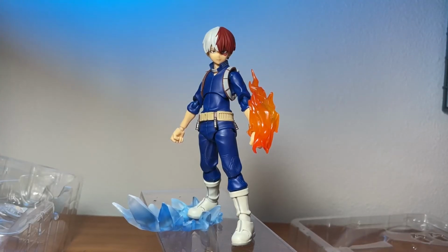Okay, this is kind of a final thoughts thing because this is a cool pose. It's a very vanilla pose. He's just standing upright. He's got his two quirks activated. And I have to say, as much as I have ragged on this because it doesn't look exactly how I would want Amazing Yamaguchi to do it, I still think that if you put this up on the shelf with your My Hero collection, that's without a doubt Todoroki there. I mean, I can't fight it. That's Todoroki, and I love him.